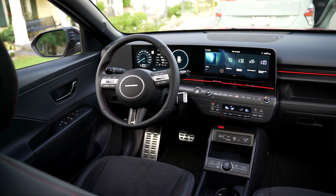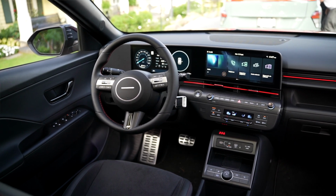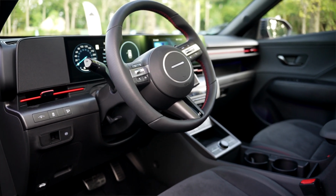I think the interior of this, in my opinion, is better than the Seltos. I mean, the dual zone climate control is also really nice. And the storage in the center is a little bit more clever, which I do appreciate as well.